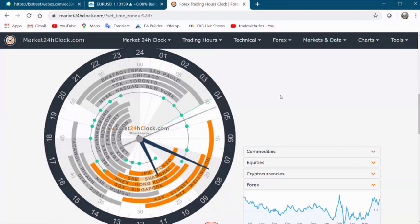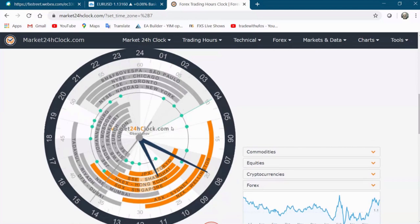And it also is a good idea to know what's happening in this time frame, in this session, because later on you can see at 2 o'clock my time, that gray area there, is where a lot of trading comes in, right at that point in time when the London session will begin.